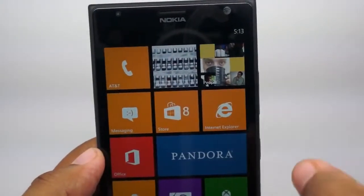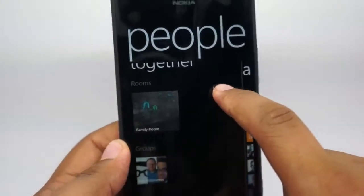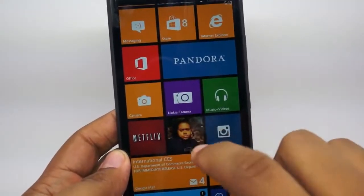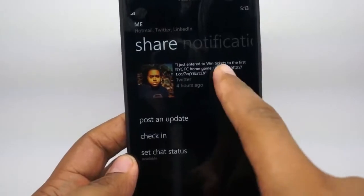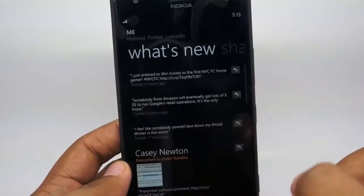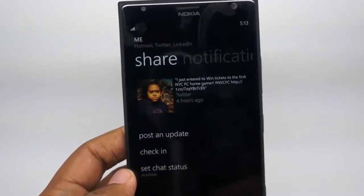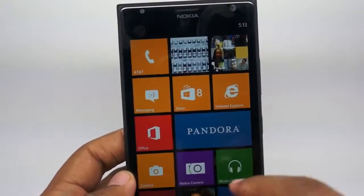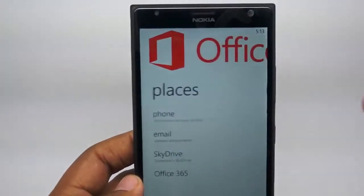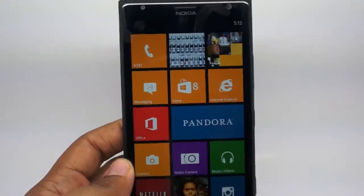The 1520 has a lot of communication features, but unfortunately some of them are useless to you unless you know a lot of people that use Windows Phone. But others are still valuable. For instance, in the Me Center, you can have a unified view of all your social media channels that are connected to it. So you can see your notifications in one place. You can see what's new related to you, things like that, and all your activity. And you can also get that same view for other people that you follow. So if you're looking for a way to have a good social view, that's something that you can have. You also have Office, like I mentioned earlier, which is the best implementation of Office on a mobile device.